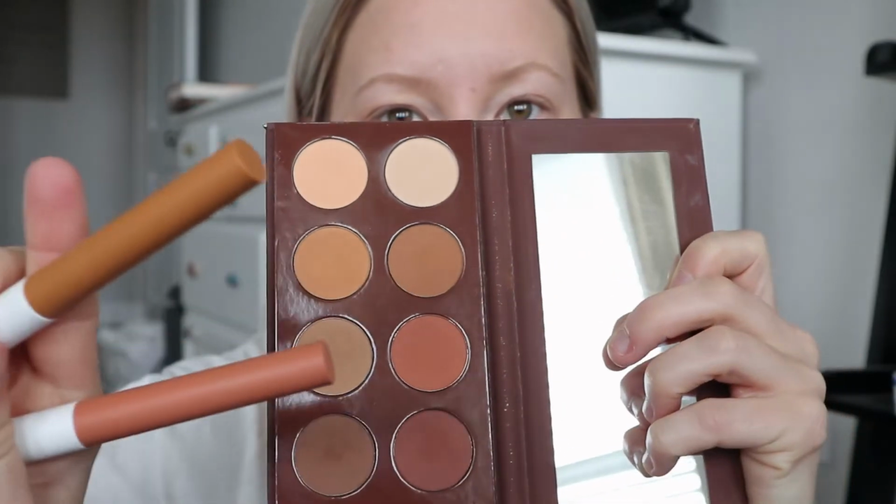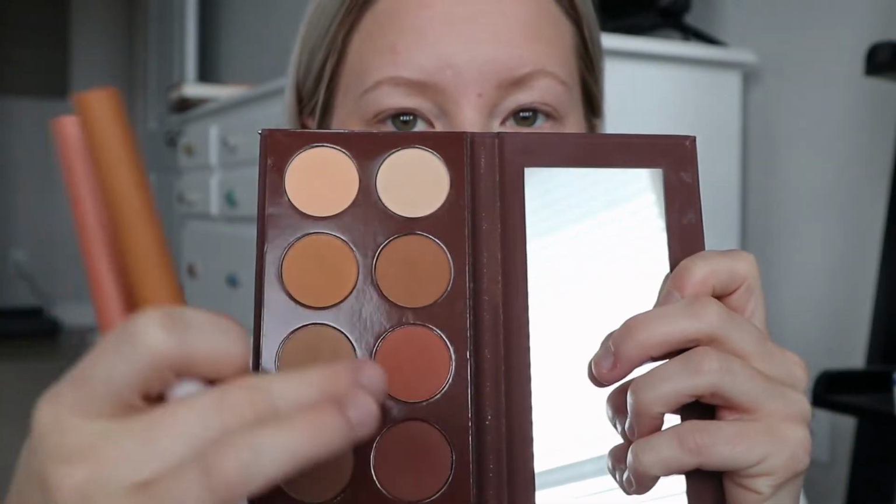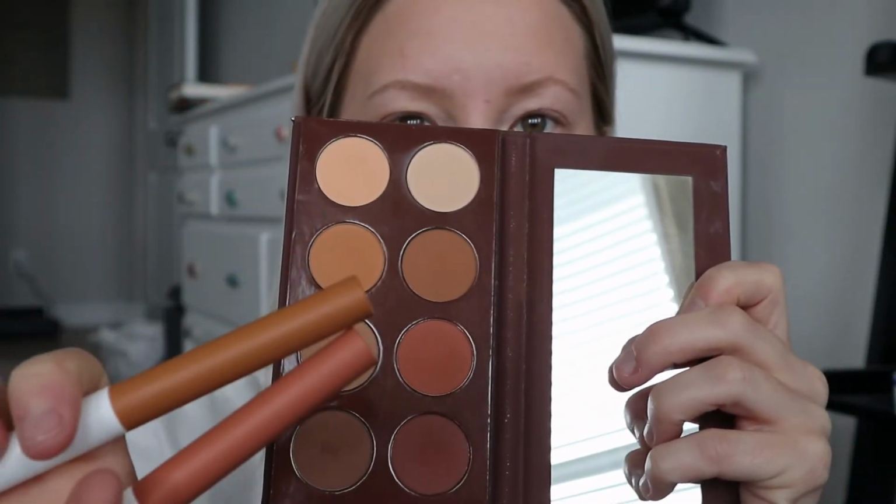Then when I saw these, I thought, oh no, that's my color. My everyday color is this, right? Like, do you see? These two colors are the ones I use every day, and that's literally these. So I realized when they came out that it was exactly what I was doing every day with powder, and I thought there's no way a cream can be better.